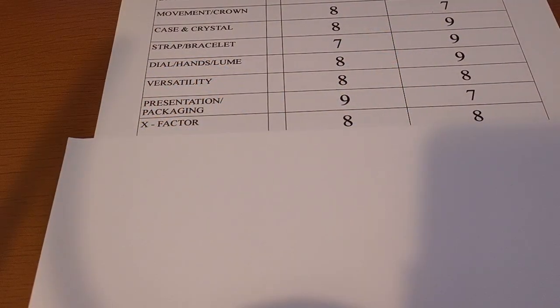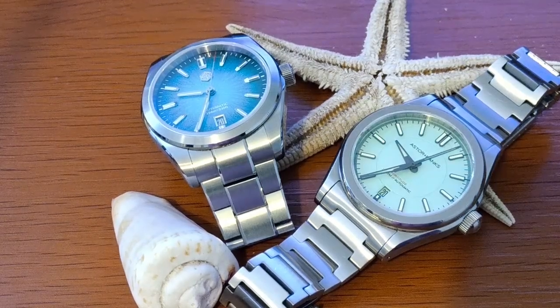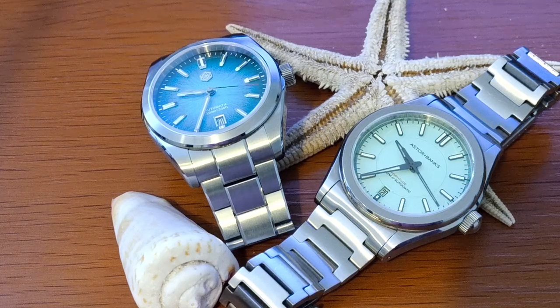Initially I was going to give this to the San Martin, but on reflection I'm going to make it a draw, and both watches get an 8. So value for money. While the dial on the San Martin must have cost more to produce, as did the bracelet and clasp. However, screwing a watch together in the USA, QC checking it in the USA, and regulating it in the USA carries a lot more expense than doing it in China.